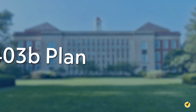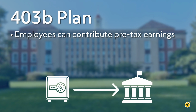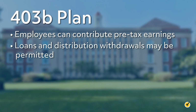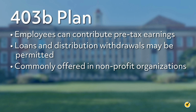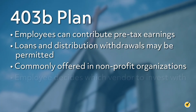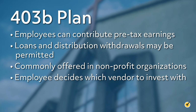to rollovers. A 403b plan is similar to a 401k plan by offering employees the ability to contribute pre-tax earnings. Depending on the plan provisions, loans and distribution withdrawals are also permitted. The difference is 403b plans are more commonly offered in nonprofit organizations like colleges, churches, and charities. Like a 401k plan, employees should do their homework on each investment vendor, which is chosen by the employer to choose the best option for them.